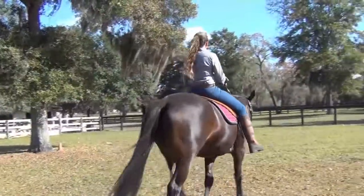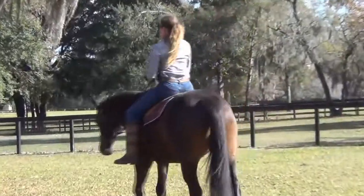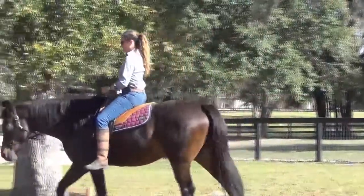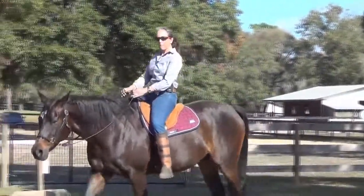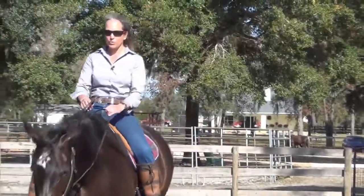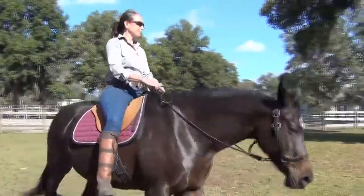and my pelvis is open and engaged, meaning it's moving with my horse's movement. I'm not tight like this. Here's tight, which I'm surprised she didn't stop riding, or locked up here. This is tight. I'm moving with my horse. My arms are slightly moving, my elbows, but my hands stay together, meaning they're not all over the place.